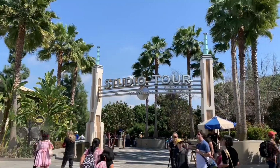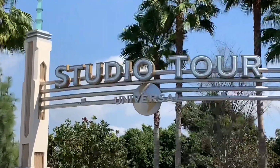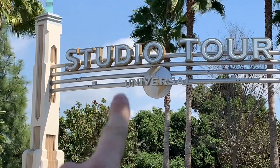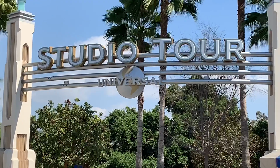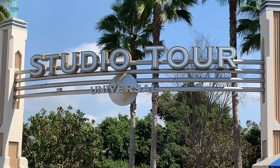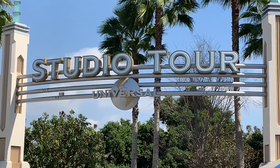Something I noticed over here by the studio tour, the sign doesn't display the wait times anymore. They used to be right here at the bottom, but they don't have them there anymore. I wonder if they're just taking care of them or they just moved them somewhere else. I'll have to take a look around.